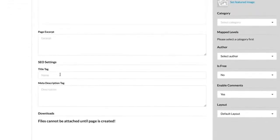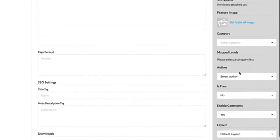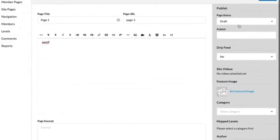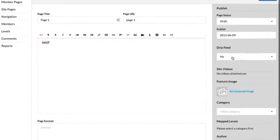Now, all of this content is going to be locked down unless you make it free, which you can make available to anybody if you want to. The majority of you are probably going to be locking this content for members, but you can go in and publish this content. If you want to choose a specific date that you want this to be published on, you can do that.